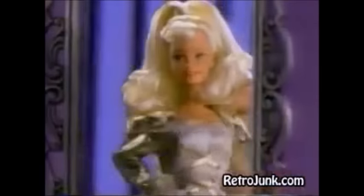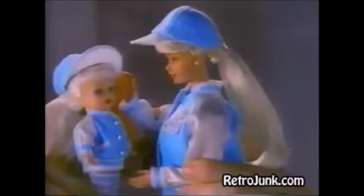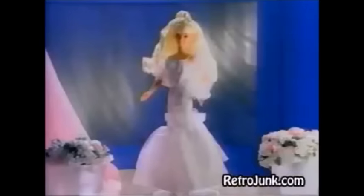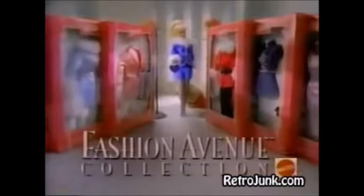Dolls sold separately. All the latest clothes, so fresh and new. Barbie loves the styles at Fashion Avenue. Trendy clothes by day, party clothes too, so dance the night away. Kelly's so cute in her matching suit. Wedding gowns for Barbie too. Beautiful. Fashion Avenue has lots of real clothes for Barbie. Barbie and Kelly dolls don't move by themselves. Dolls and fashions sold separately.